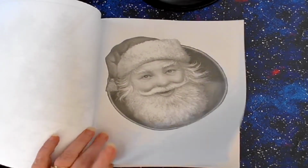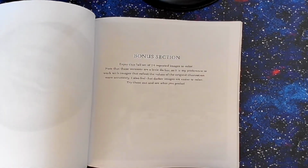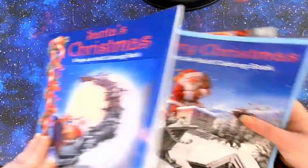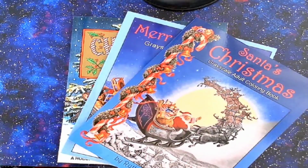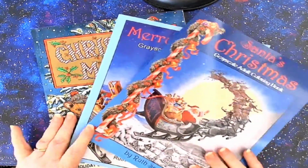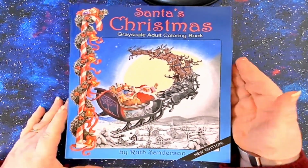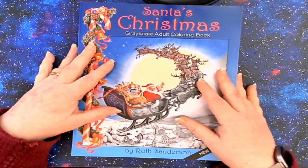And then we have our portraits and a bonus section, which is also 24 repeat images. Whew, that was a lot of Christmas books. So our feature artist of the month is Ruth Saunderson. Ruth Saunderson's books that we will be coloring from are these three. We will be coloring from these three because that puppy picture is in one of these three books. So we will be coloring from these three books on our color alongs on Saturday and Wednesday. My goodness, I don't even know what days I'm filming anymore.